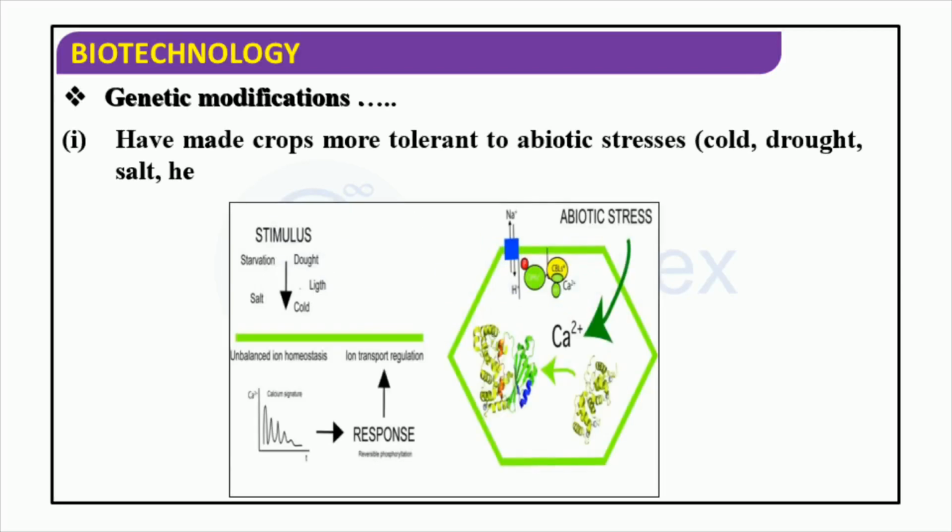Biotechnology has played an important part in improving the tolerance of crops to abiotic stresses like cold, drought, salt, and heat. Scientists have been able to create stimuli which can regulate the genes of these crops, thus generating better and more dependable effects on them. This makes it possible to meet the demands of a rising population as well as reducing the effects of climate change on our food sources.